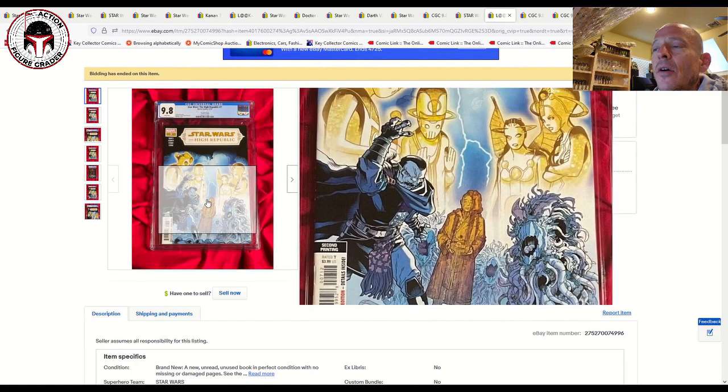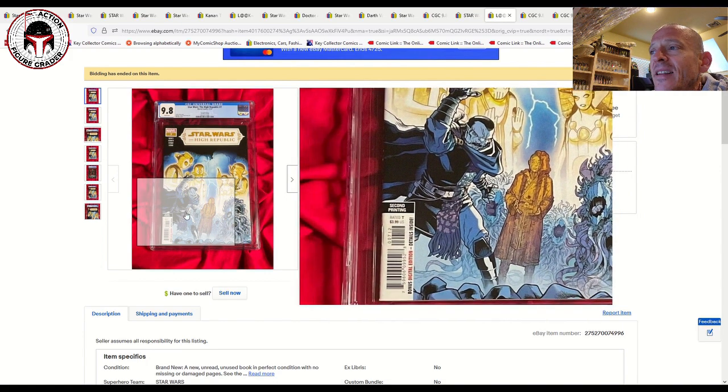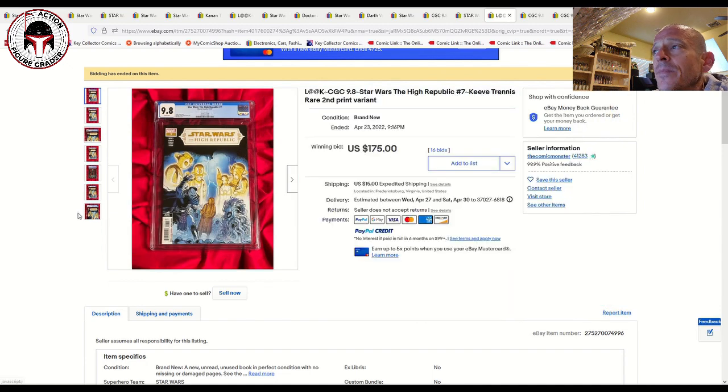His first cover appearance was High Republic number 7, the first print, the Mike Mayhew edition, which I do have in my collection. But I ordered a bunch of these because I knew it was going to be a hot book. And all of them had to get canceled because they were all destroyed. So this one sold for $175. I ordered 10 of them. They were $3 to $3.50. So that shows you that I was right in my thinking, but I just wasn't able to get them, unfortunately.